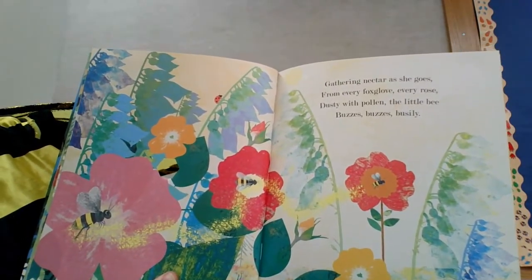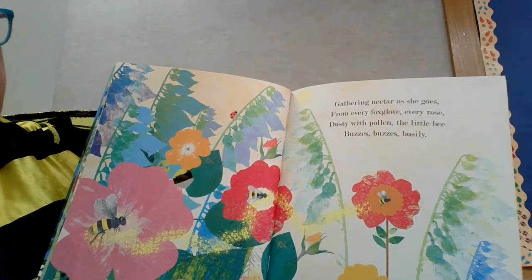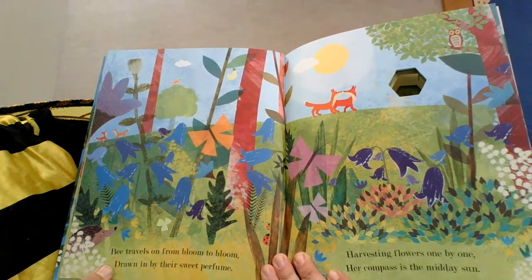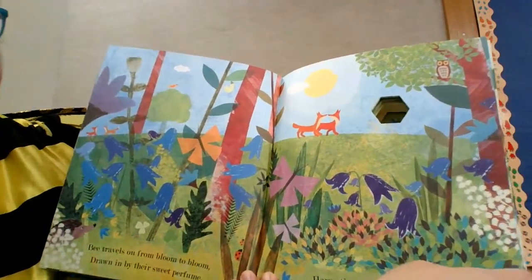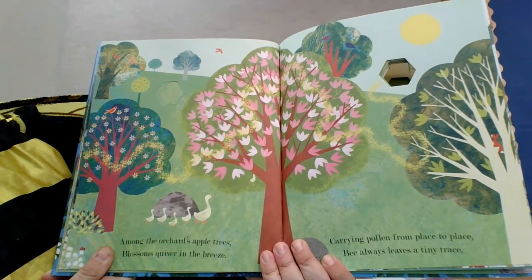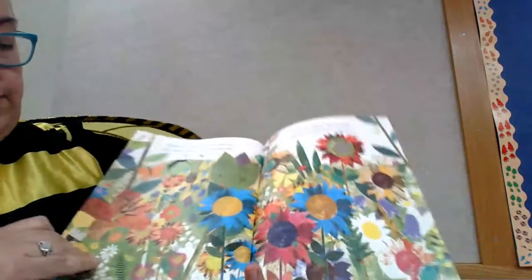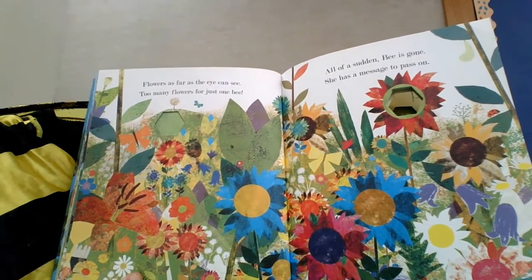Gathering nectar as she goes, from every foxglove, every rose, dusty with pollen, the little bee buzzes busily. Bee travels on from bloom to bloom, drawn in by their sweet perfume. Harvesting flowers one by one, her compass is the midday sun. Among the orchard's apple trees, blossoms quiver in the breeze. Carrying pollen from place to place, Bee always leaves a tiny trace. Flowers as far as the eye can see, too many flowers for just one bee.